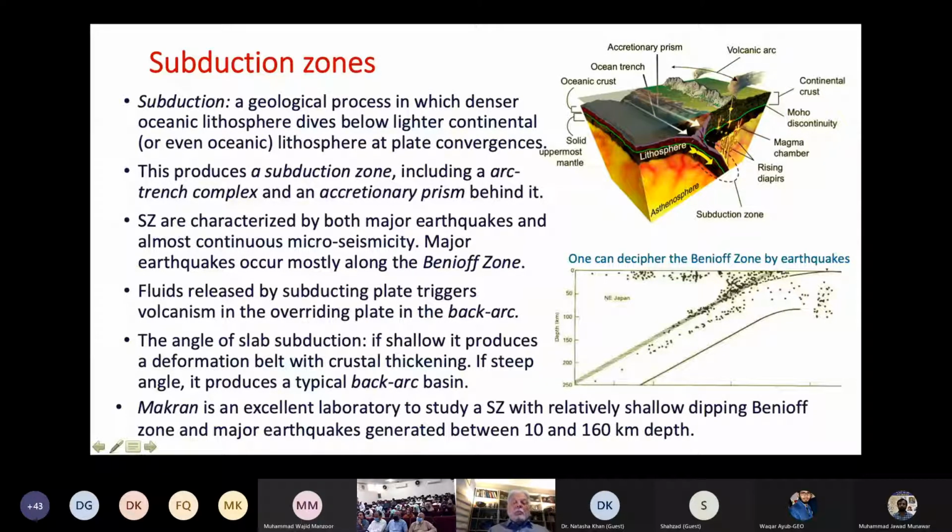The angle of the slab is an important characteristic. If it is shallow, it produces a deformation belt with crustal thickening. So there is a very thick crust if it is shallow. But if it is steep, it produces a typical back arc basin here. So Makran is an excellent laboratory to study a subduction zone with a relatively shallow Benioff zone and major earthquakes generated between 10 and 160 kilometers depth. So that depth of 10 to 160 kilometers below the surface is a very important zone. It's called the seismogenic zone because that's where most of the major earthquakes occur.